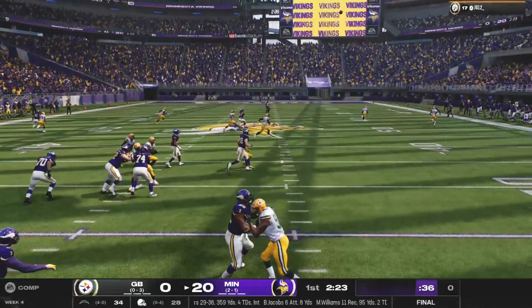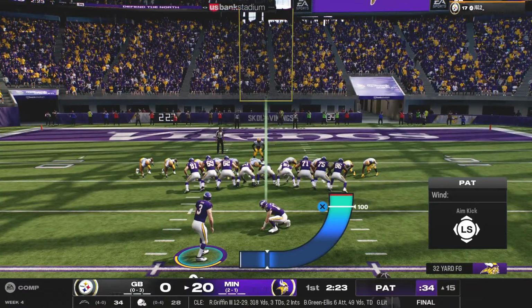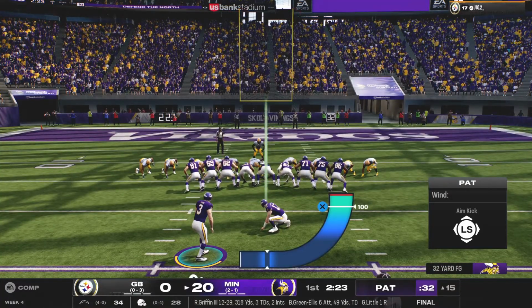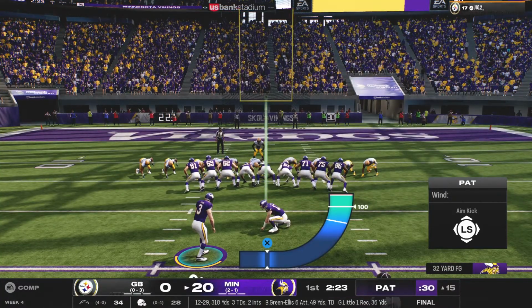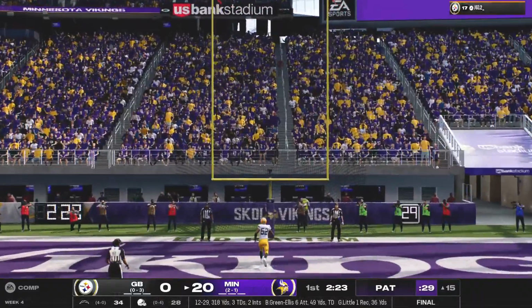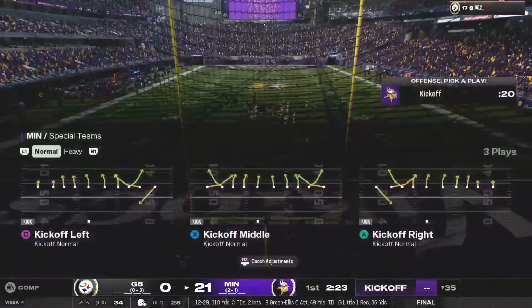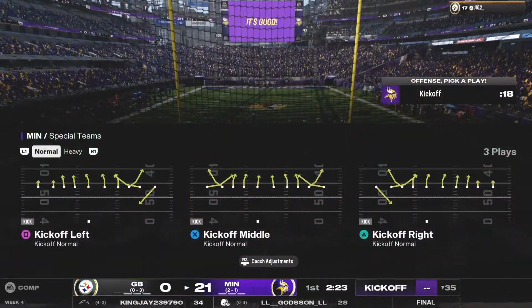Greg, that is a play we see often. It's also a play we see work very often. Mike, that 4 vertical route, it puts a ton of pressure on the secondary. But in order to do that, you have to give your quarterback time for those receivers to get downfield. Give credit to the offensive line. That's exactly what they did. They're able to take advantage for the strike.